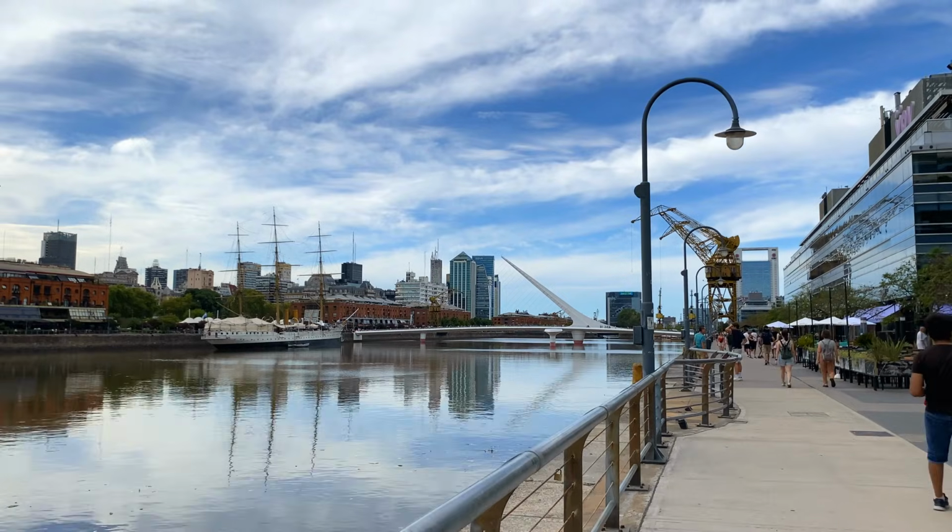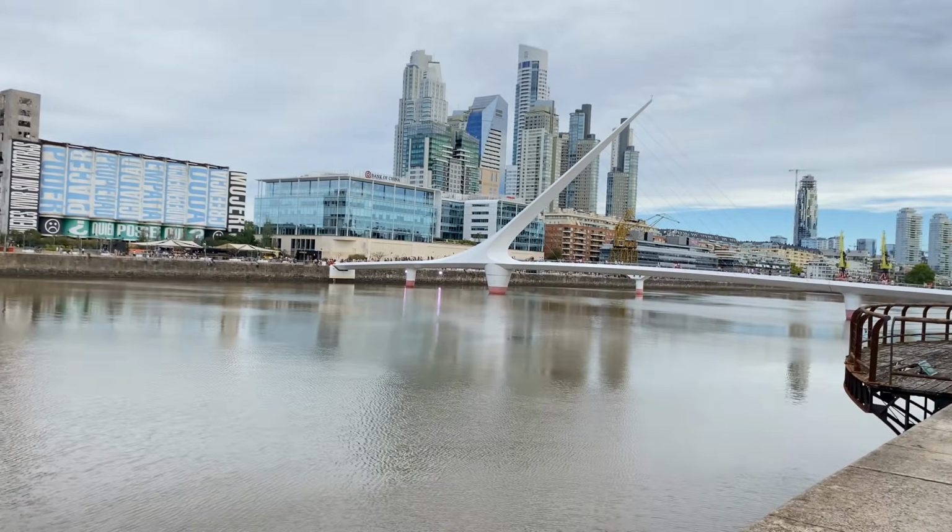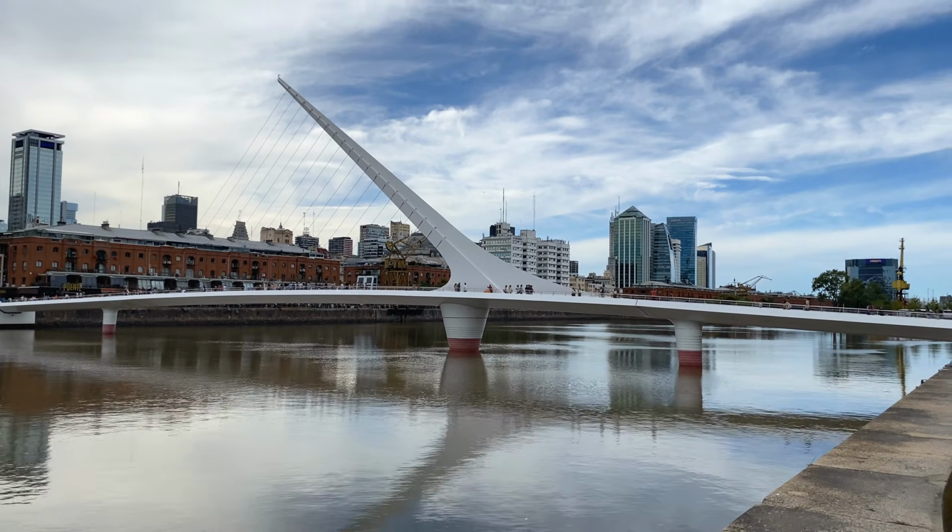The main thing in Puerto Madero, I guess, will be the Puente de la Mujer, which is another modern symbol of Buenos Aires. I'm not sure if this is international or just my country, but in my country, whenever you cross a new bridge, you can make a wish. So I guess my recommendation will be to cross the Puente de la Mujer and make a wish.